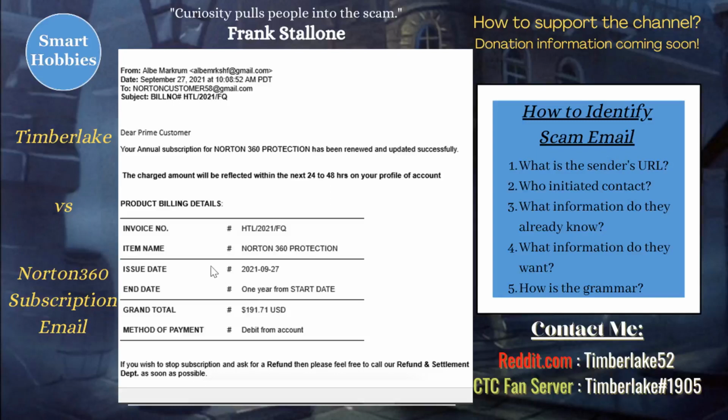All right, question number 4. What information do they want? This is the key. The phishers have an incomplete puzzle of what information you have. So they're looking for more information. So what do they want? They want my name. They want my card number, right? They want to verify this is a valid email. If you respond to this, then they go, oh, this is a valid email. We can send you more spam or scam emails.